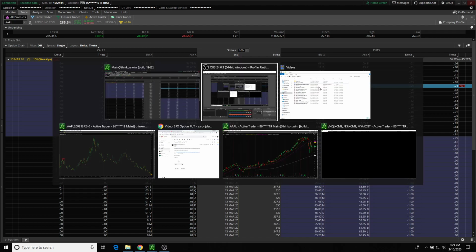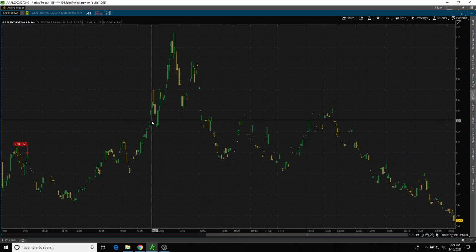So I'll take you to the chart real quick, show you where I put on this trade. This is the 240 put Apple strike chart. It's a 1 minute chart for today. You can see price throughout the day. I sold the contract right here at $1.07. Once again, the multiplier for options is 100 to 1, so I collected $107 in credit or premium, and price dipped down, came up, and closed about 45 cents.